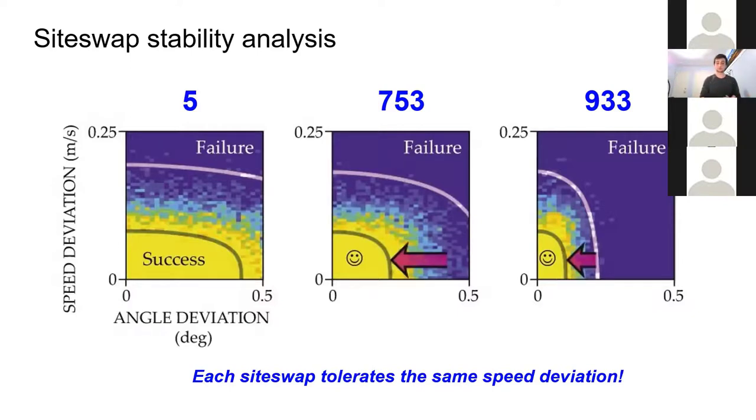We do see that the 933 can tolerate the least amount of angle deviation, the 753 in the middle, and the 5 the most angle deviation. This is because we said angle deviation primarily controls errors in catch location, and these propagate more and more the higher you throw. Because we have this 9 in the 933 and the 7 in the 753, these rather high throws, these patterns are able to tolerate less angle deviation.